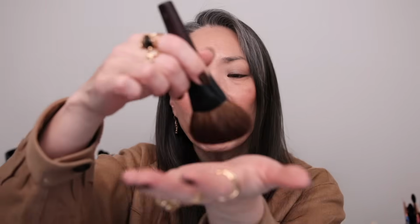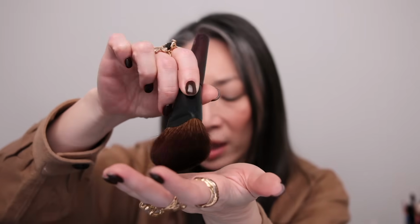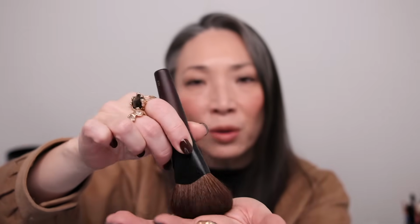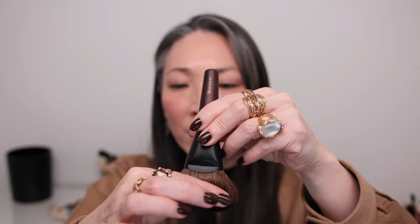And when it comes to natural hair brushes, you just want to be really gentle. You want to take the soap, you want to just bring it back and forth. You want to lather it up a little bit. And then when you're done washing it, you just want to squeeze, almost like when you're washing your hair, you just squeeze the water out, squeeze it out. And then you want to hang it upside down.